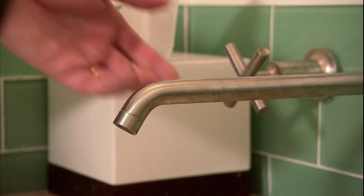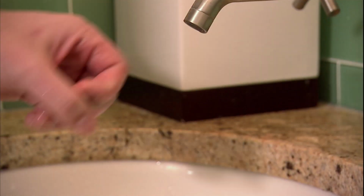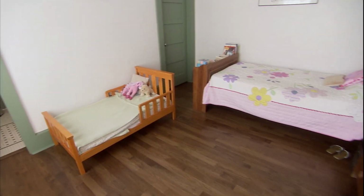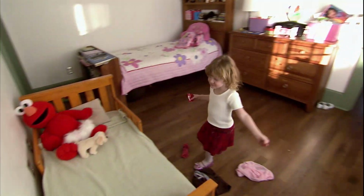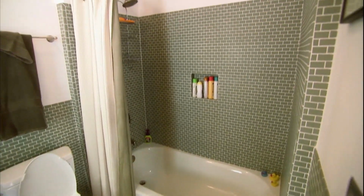What these do is tell the hot water heater when people are in the house and moving around, and to come on and start the hot water. People sometimes think that it takes too long to come on, but it actually comes on quite quickly. And that helps to cut their energy bills by 70%. Down the hall is Maya and Ava's room, and more of the vintage furniture that Eric and Marianne collect. The kids even have their own bathroom, complete with a hot water sensor, just like Mom and Dad.